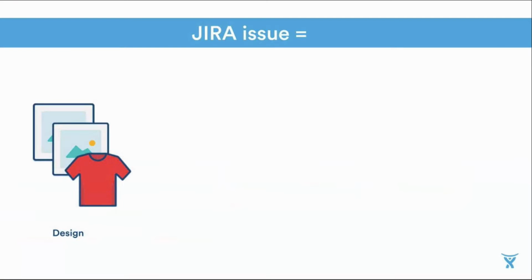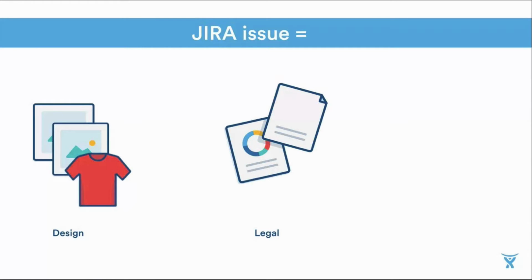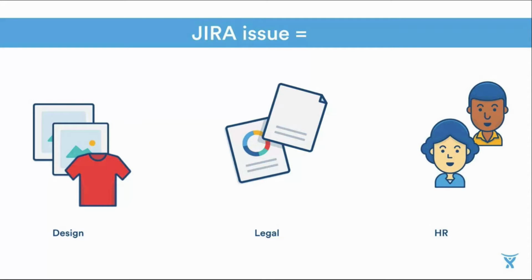For example, our design team uses JIRA to manage requests for media and artwork. For this work, there is a queue of requests coming in from all over the company. For the legal team, we use JIRA to highlight issues that need legal review, such as new product developments and changes and expansion into new global markets. In HR, we use custom issue types in JIRA to represent people when we need to add, change, or remove someone from our systems.